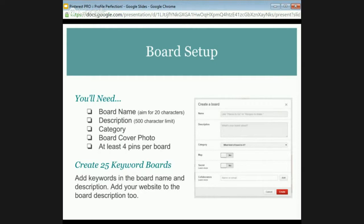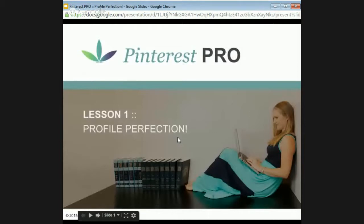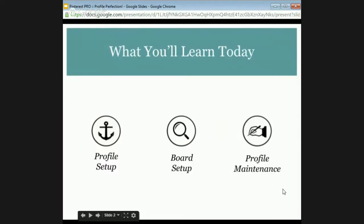Wonderful. Okay. So as you can see here in our presentation, let me start at the beginning. Today we're discussing profile perfection. And within that, there are three main areas. We're going to talk about how to set up your profile. And then within that, there are different boards that you need to set up. So I'm going to go over what's really important when it comes to getting a board ready that will attract people to follow your account. And then we're going to end today's presentation with how you can maintain a really good profile.